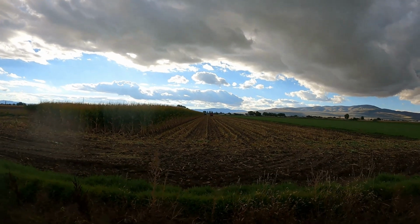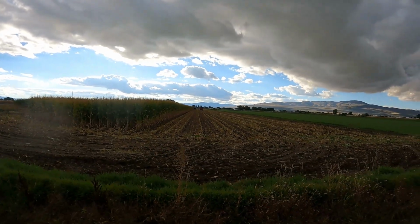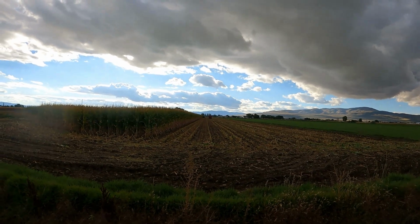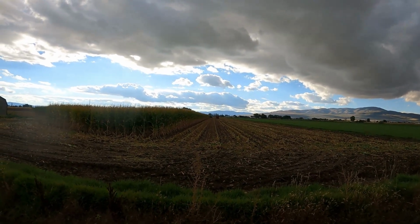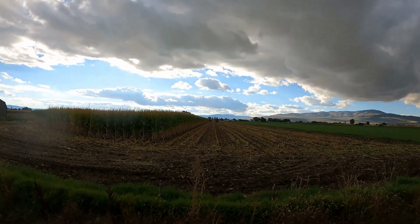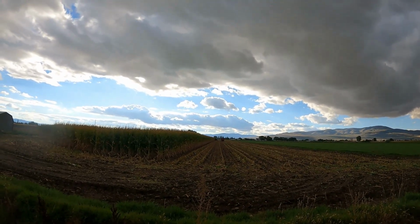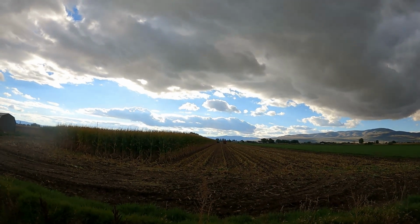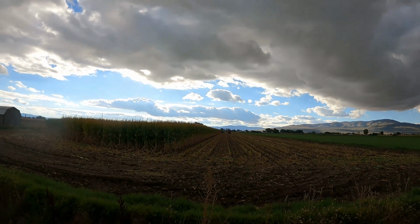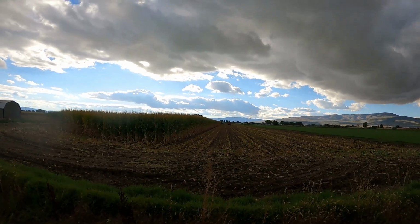Stop, stop. How muddy is it up there? It's muddy. If you want to get out and go over there, you can. Can you come? I'm just going to sit right here.